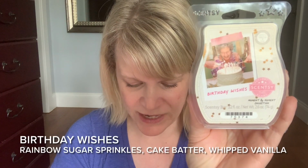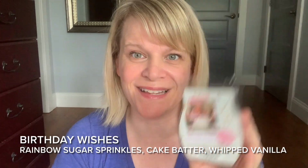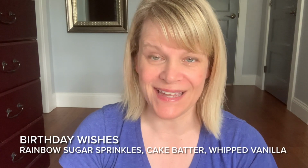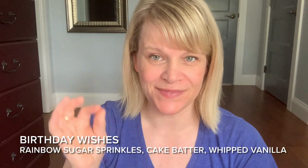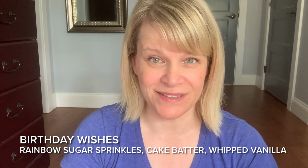So the scent description for Birthday Wishes, it says, rainbow sugar sprinkles add a sweet surprise to comforting cake batter and whipped vanilla. So a lot of people are rumoring this to be a lot like Happy Birthday, and I agree, it is somewhat like Happy Birthday. There's a little bit of a, what do I call it? GBD note, golden brown and delicious.